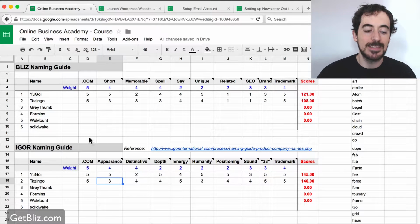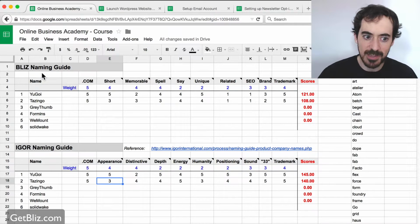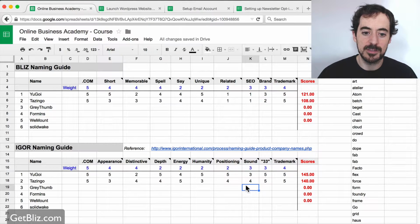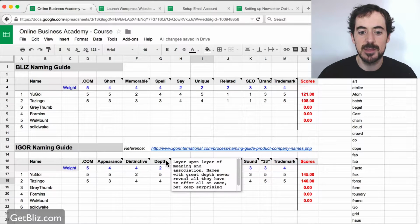The Bliss naming guide is a set of criteria that I came up with that I think makes more sense than the Eiger naming guide, however popular the Eiger naming guide is, because I find it hard to understand. For example, humanity: a measure of names' warmth, its humanness, as opposed to names that are cold, clinical, and unemotional. Okay, that makes sense. Energy makes sense. Depth: layer upon layer of meaning and association.